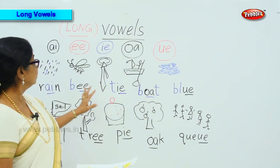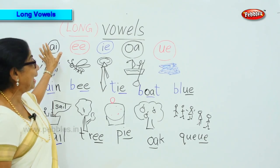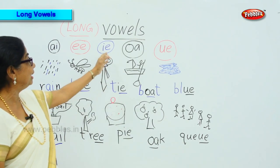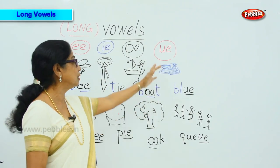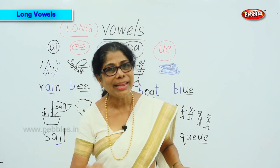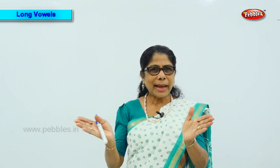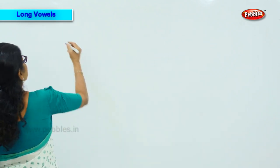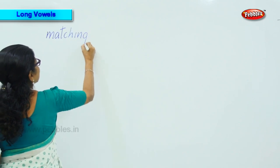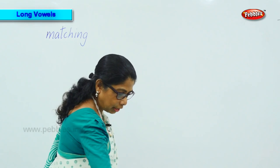Okay. Now. Long sound. A plus I. Rain. I and E together. Tie. O and A together. Boat. U and E together. So you have five long sounds that we use in reading and writing. Now the long vowels you will identify in the pictures. So we are going to do a bit of matching of picture and the long vowel. Okay, we'll do some matching. Matching of pictures and vowels. Now, what are the vowels?